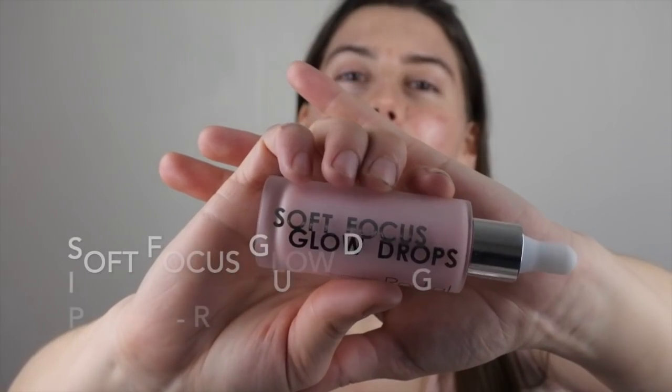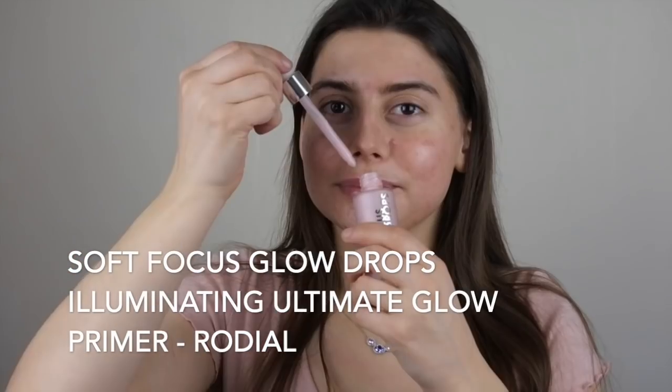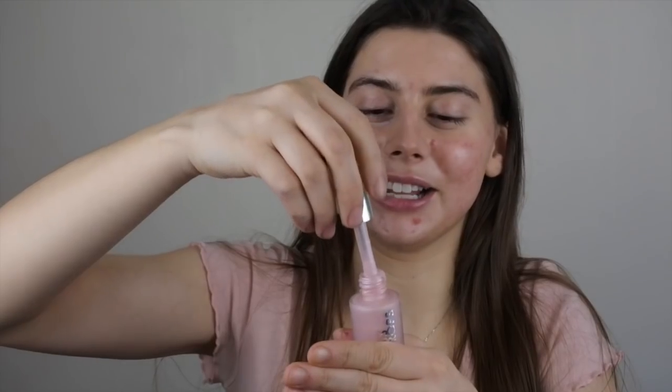So anyway, I'm just gonna be using the Soft Glow Focus from Illuminating Radial. All I know is it smells like candy. Oh my gosh. I have to start putting it in my hands and then rubbing, because I get a lot of comments saying that they don't like it when I apply right to my face. I cannot help it. I feel like I am just an Instagram influencer at heart. It's so nice and tacky. Bunch of antioxidants in there, so it's going to really nicely treat your skin.